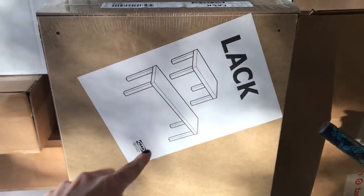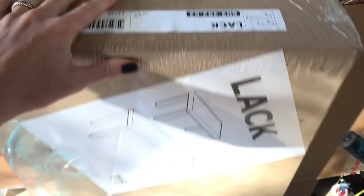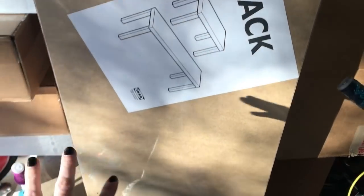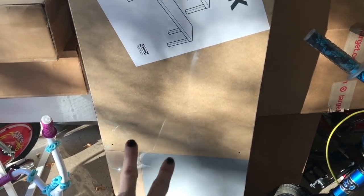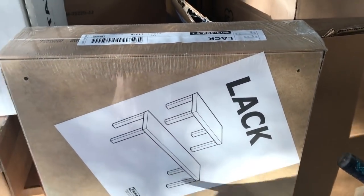Then we got this Lack double table. They go together like that. It's gray, and this is going to go in my boys' room for their Lego displays. This little one slides under that, so that'll be great.